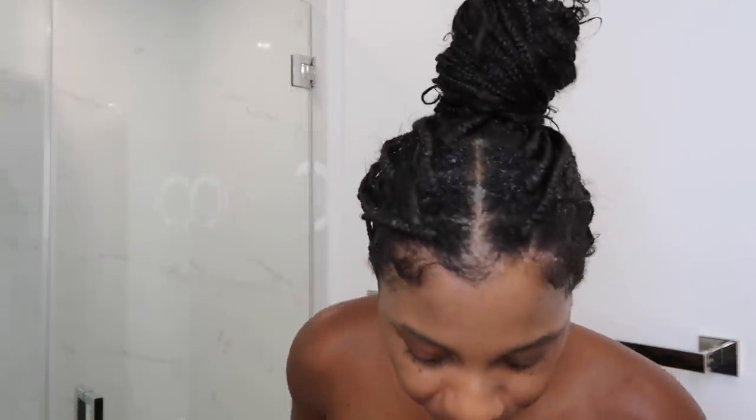So this is the aftermath. It doesn't have a lot of coverage. It's a little bit buildable, but again, it's just a tinted moisturizer. So you can still see a little of my hyperpigmentation and such, which is fine for me because when I do my makeup, I like looking like myself.